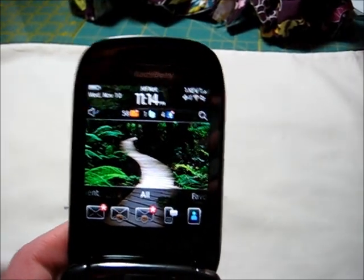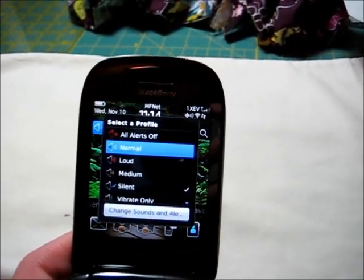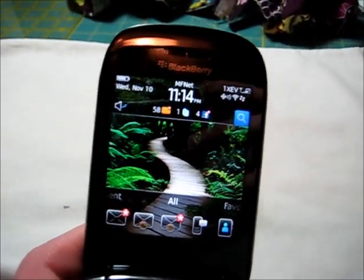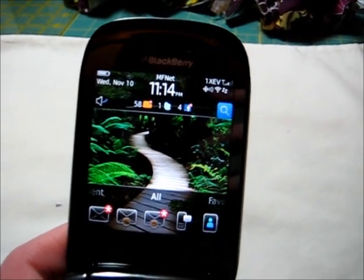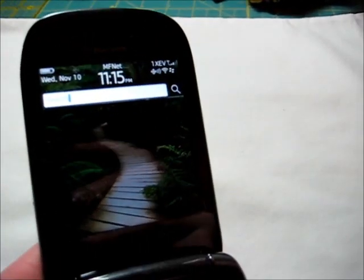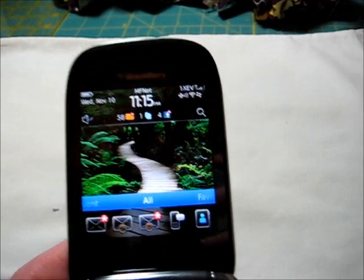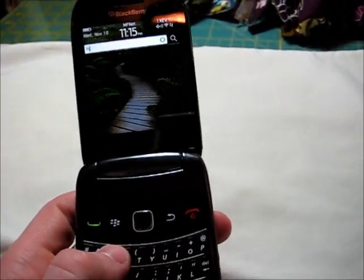Over to the left, this is where I can adjust and just put it in silent mode or normal mode, whatever I want to do. Moving over to the right here is another feature of OS 6 that is new to BlackBerry, and that's the universal search. So I can press this and pull up the search bar, which is nice. But I don't necessarily have to do that to get in there. I can just go into the keyboard and start typing whatever I want.